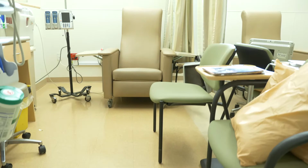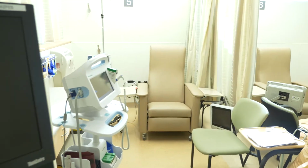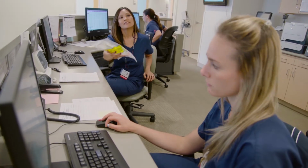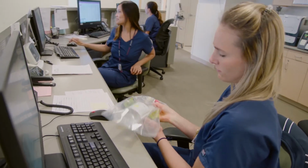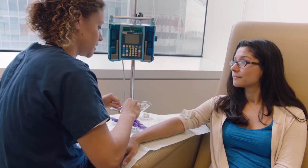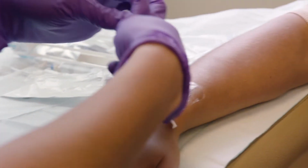Your infusion room usually includes a recliner, a TV, and free Wi-Fi. Once the pharmacist has given your treatment to the nursing staff, your infusion will undergo a series of independent checks by 2 certified nurses. Your infusion nurse will access your port or PICC line if you have one, or start an IV in one of your arms.